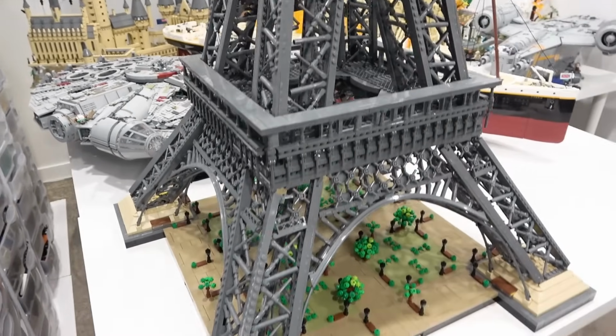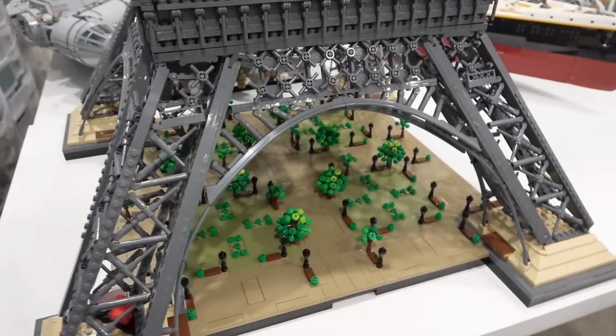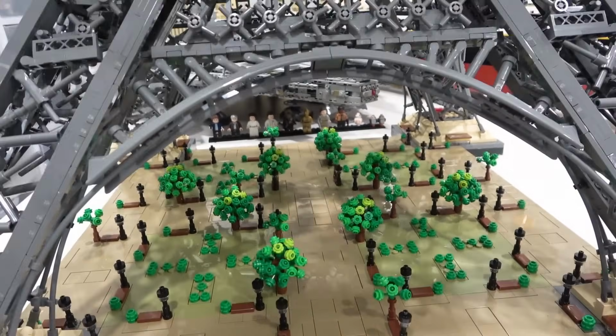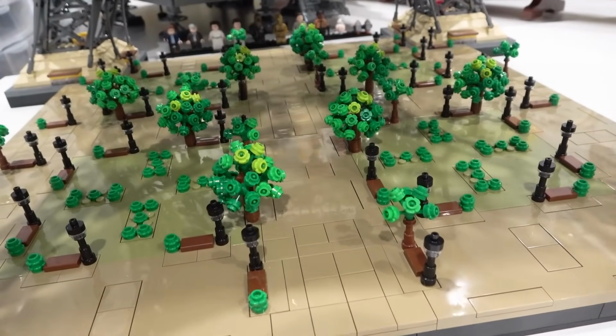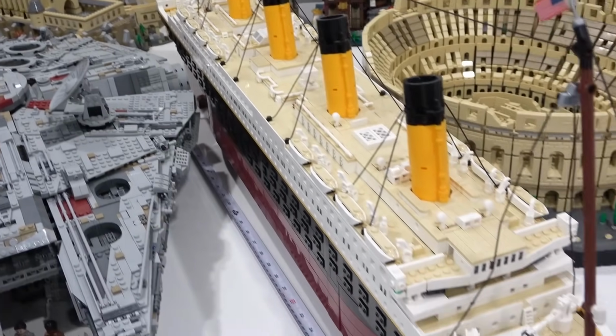The thing is you need to find a home for it as well. Being this tall, it is just hard to position. It does have some micro scale details down at the bottom here, such as these street lamps, benches, bushes, and also trees. Just for fun, I want to measure the longest and tallest Lego sets.